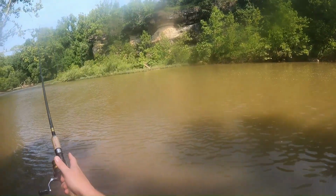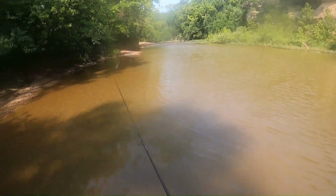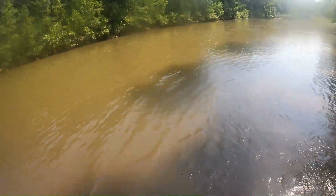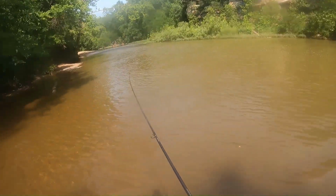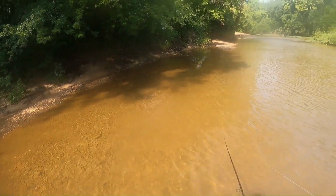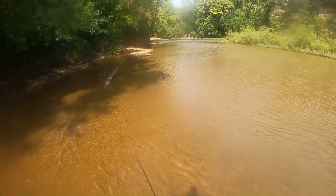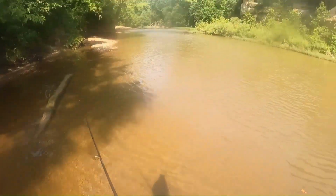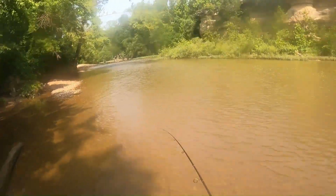Well guys, no fish wading. We're gonna head back, get in the kayak, and head on upstream. I'm guessing they're probably holding in deeper water, so we can find some deeper water that some current's dumping into. I'm thinking that's where we're gonna find them. A deeper pool, maybe a turn in the river.